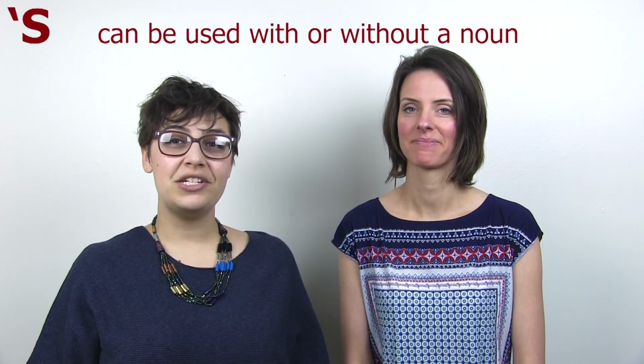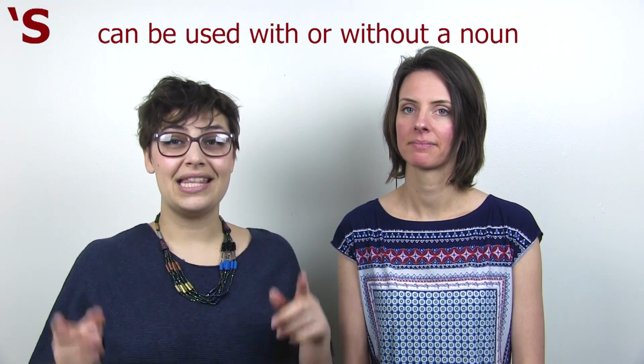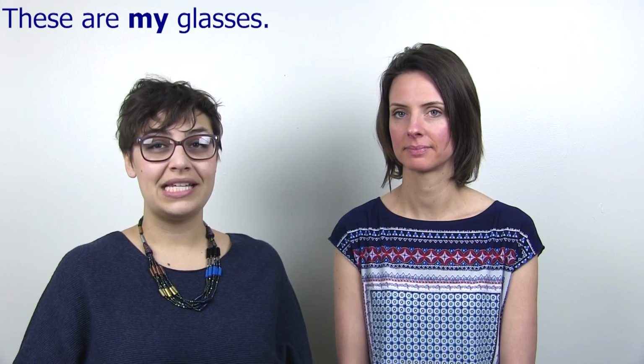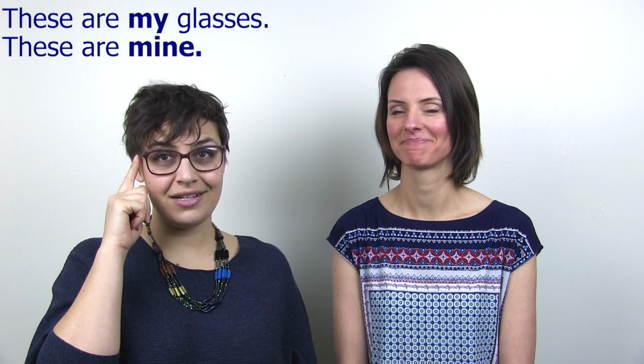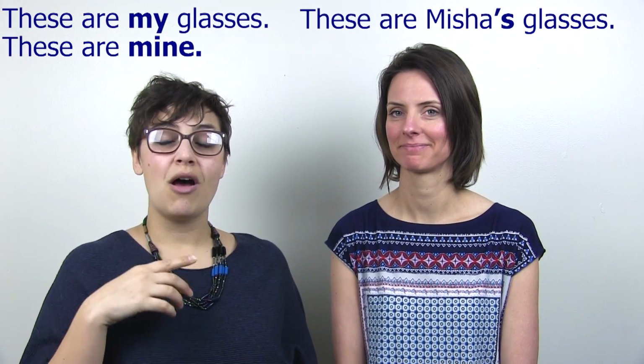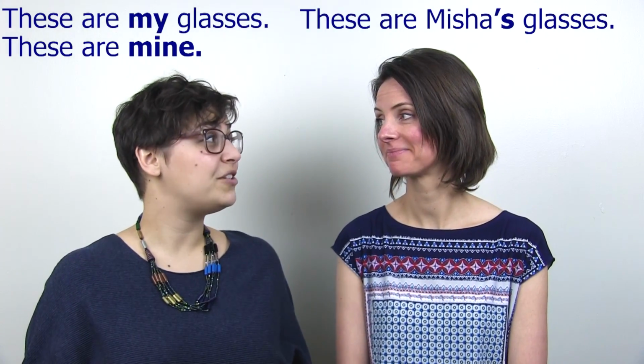One more thing to keep in mind, when we talked about possessive adjectives, we mentioned that they have to go with a noun. Possessive pronouns can't go with a noun, but the apostrophe s is either. So I can say these are Misha's glasses or these are Misha's. Both are fine. So we've looked at 3 ways of making the possessive, either a possessive adjective like my glasses, or a possessive pronoun like these are mine, or with an apostrophe s, these are Misha's glasses. These 3 ways of making the possessive are interchangeable.